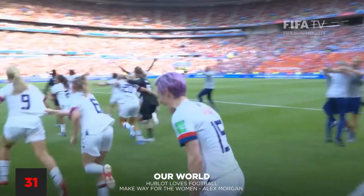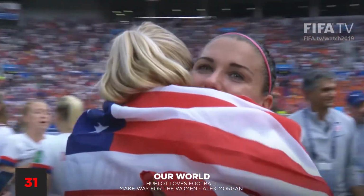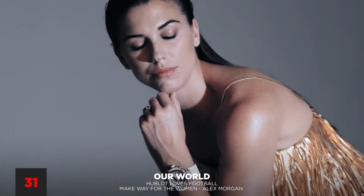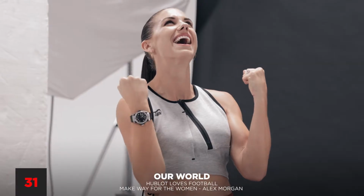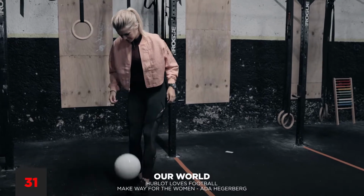As the official timekeeper for the 2019 edition of the FIFA Women's World Cup, Hublot showed its support for women's football. Additionally, Hublot timepieces graced the wrists of two leading professional female footballers, Alex Morgan and Ada Hegerberg.